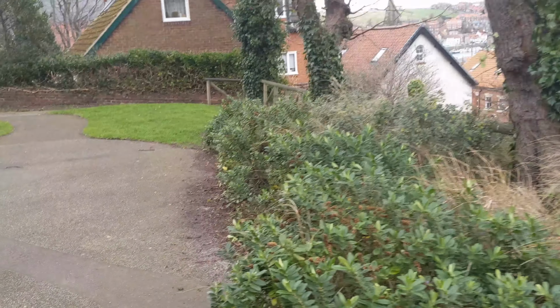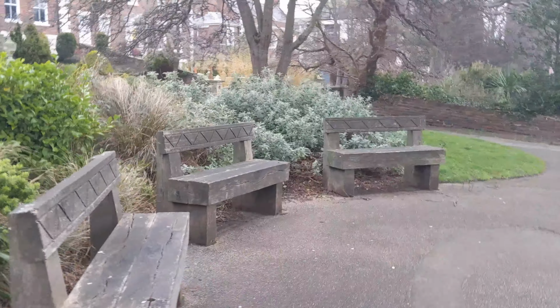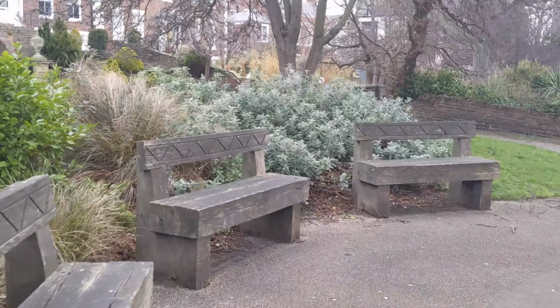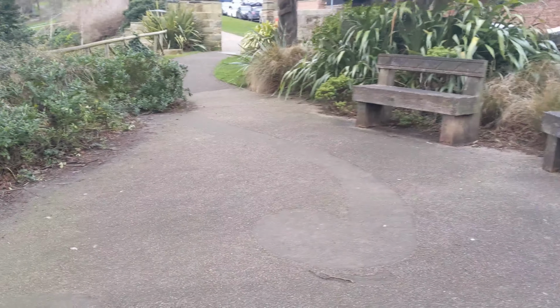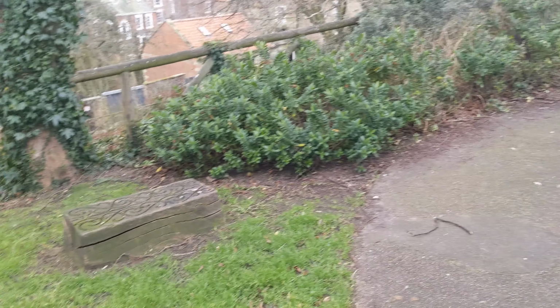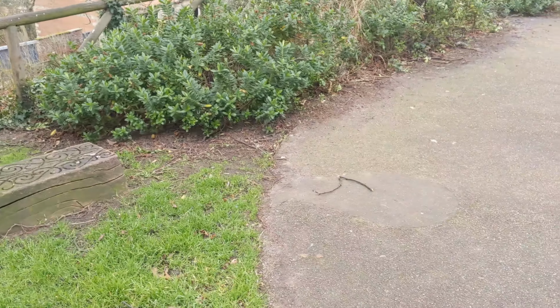And this is Little Park, but it's part of Pannett Park, and we have some very sturdy wooden benches here, and some kind of thing there. And again, steps down. And again, this is saying goodbye to Pannett Park. And hope this has been a nice journey for you. Okay.